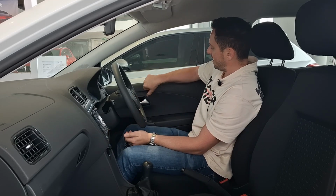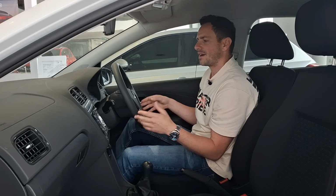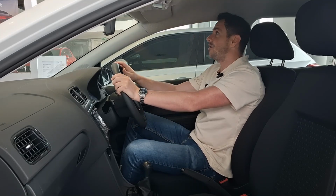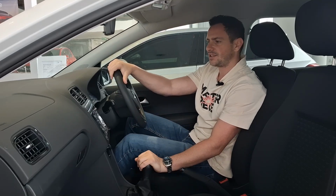You do get hard plastics over here, hard plastics here, no soft touch where you need to actually touch, but like I said, this is the entry level of VW. So if you are looking to go a little bit above and beyond, you can go for the normal VW Polo, but that comes at an extra price point. But you can see space here is very, very nice actually. It's more than enough space, and it's a comfortable place to sit in.